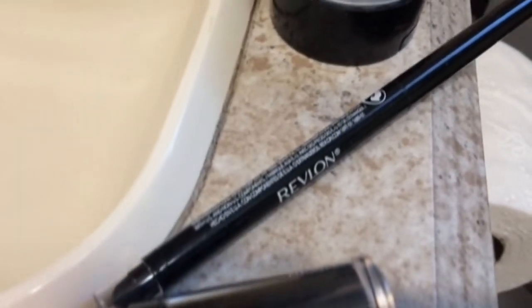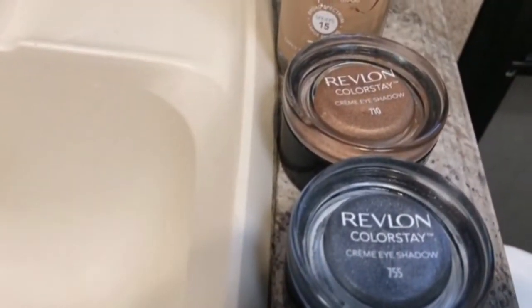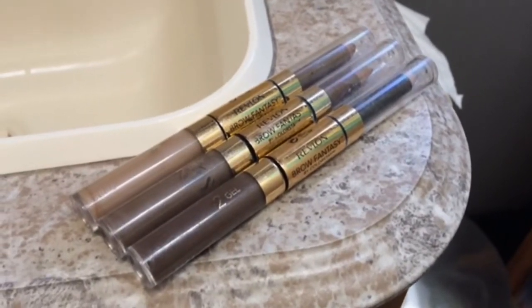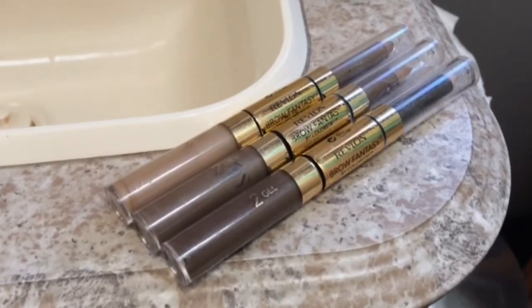I've also been using the Color Stay eyeliner. It's a 16 hour wear. And the cream shadows, I have more colors than this, but this is what I have in my makeup bag now. And then the foundation, I've been using that for a while also. Oh yes, and we can't forget the eyebrows. This is the Revlon Brow Fantasy. That's also a color stay. It stays on quite a while.